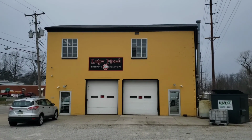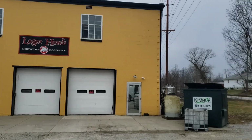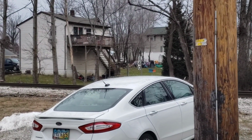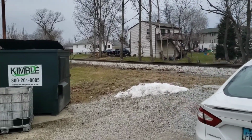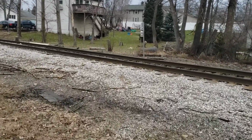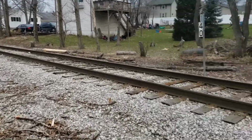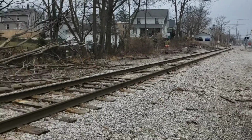And here we are over at Loggerheads Brewery. I've been here before, this is right here at milepost 140. And the railroad I was trying to think of was actually the Akron, Canton, and Youngstown. That's what this used to be at one point, the AC&Y, I think they used to call it. And that's where their depot was, back down that way.